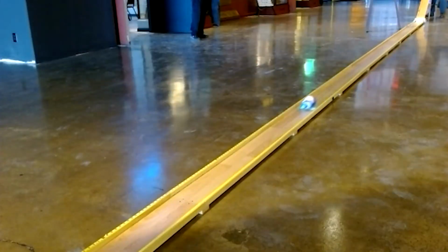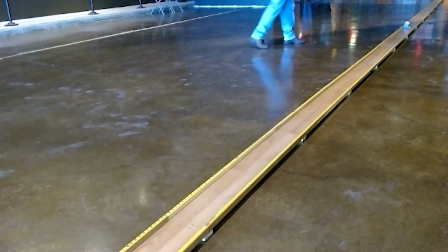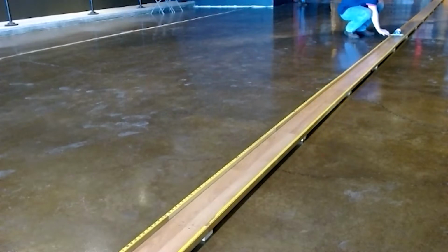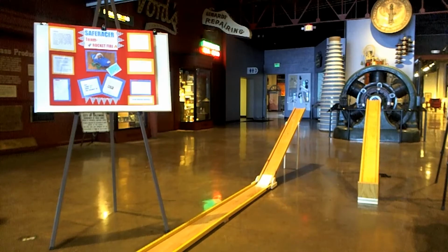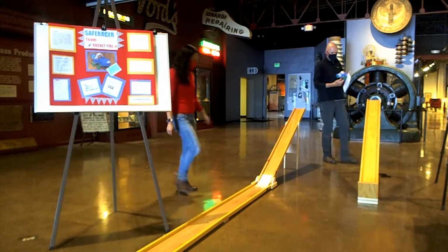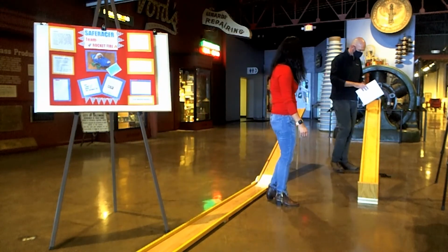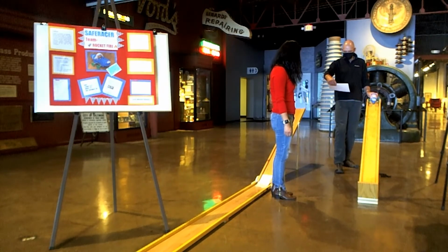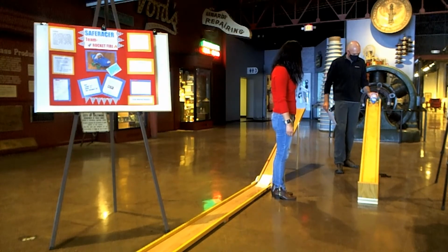Nice. Go, go. Come on! Oh, the crowd's loving this. Crowd is loving it. 40 feet, 2 inches. 40 feet, 2 inches. And now, the crash test. The dreaded crash test for Rocket Fire from Waterloo.